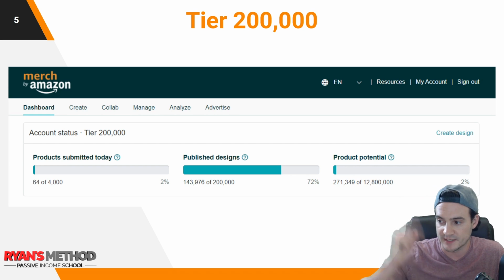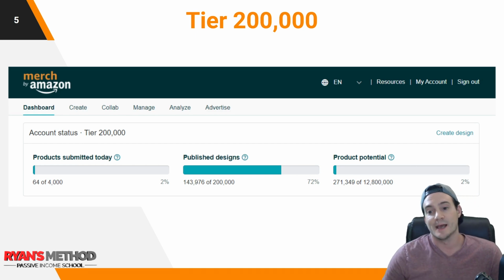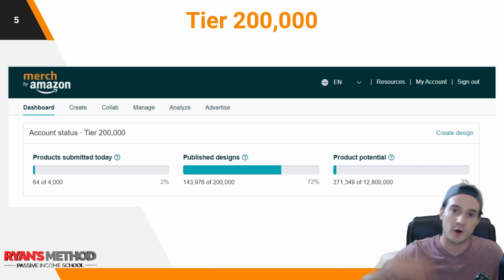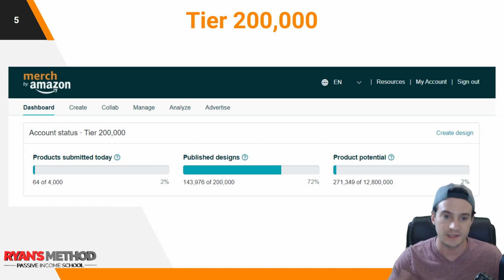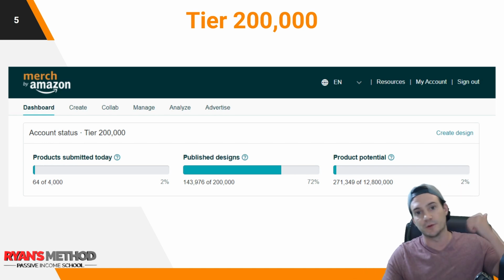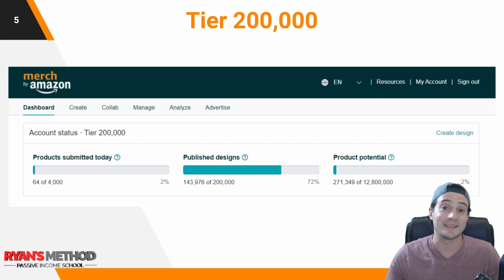As you can see here, product potential, I have 271,000 products out of a possible 12.8 million. I've got a long ways to go. Will I ever hit 12.8 million? Of course not, because these will get pulled off automatically after 365 days of no sales. So I'm just envisioning a repetitive cycle of daily uploads to try to replenish the designs that fell off 365 days ago. I know this all sounds crazy, but I don't know. That's how I'm going to play the game.